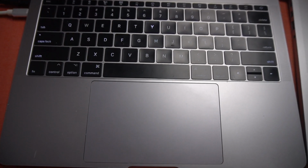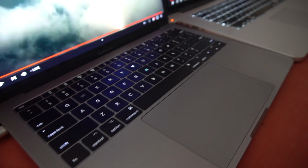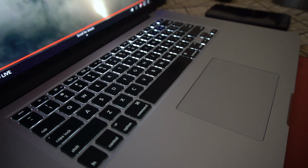Another drawback is that the Force Touch trackpad isn't as large as what you'd find on the newer models. On the 2016 laptops and going up, the trackpad is noticeably larger than what you find on the 2015. But that still does not stop the functionality, because unless you've used a larger trackpad, you won't even realize the difference.